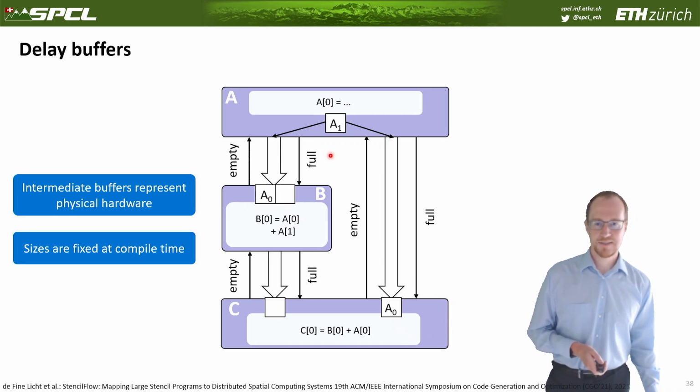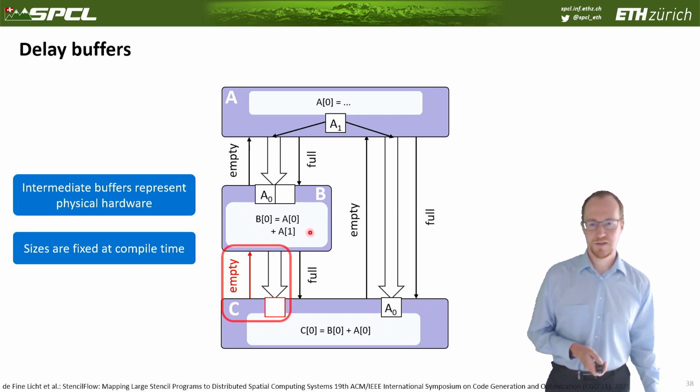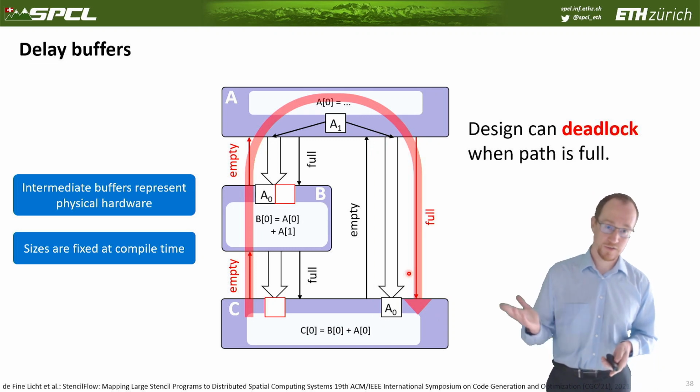And now the next element would stream in. It would go into this buffer in B, which is great. But unfortunately, this buffer in C is full. And this is still empty because B can only produce once both of the input elements arrive. So there's nothing happening here. There's nothing happening here. And unfortunately, this prevents C from consuming this A0, which would free up the buffer for A1. So somehow we have a deadlock case now, right? Because there's not enough buffering.